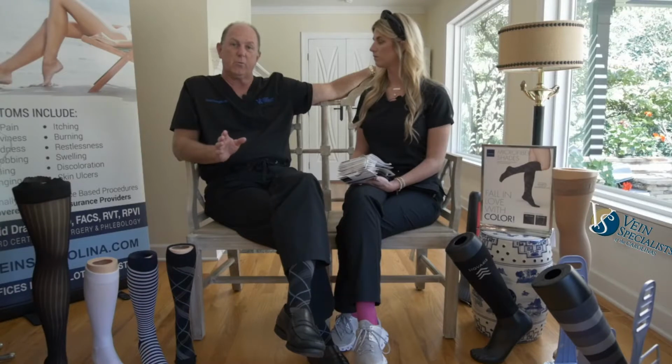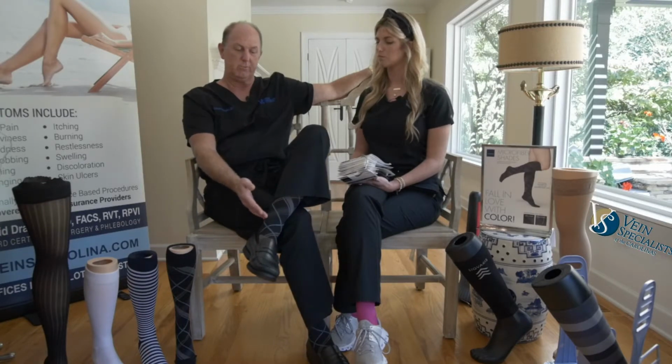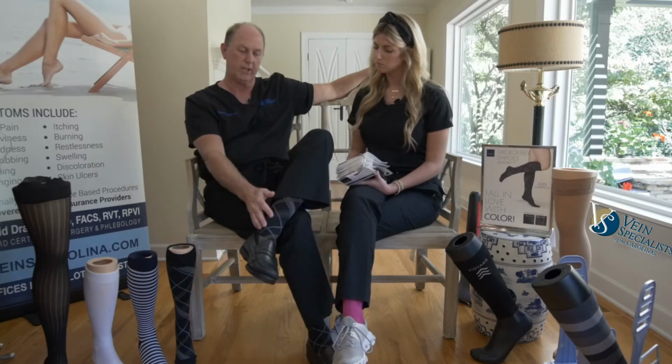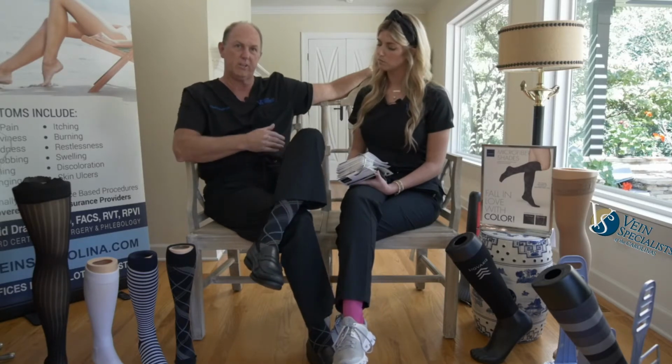So do compression garments get rid of my symptoms, or will they heal my venous disease? Well, both. Compression garments can alleviate symptoms for many people, but not everybody. They work by being tighter at the bottom and looser at the top. They're not just tight. They have a gradient of pressure, so they actually help the veins empty the blood out of the leg. And that can help with the heaviness, aching, swelling, tiredness, restlessness, cramping. The garments can help your symptoms.